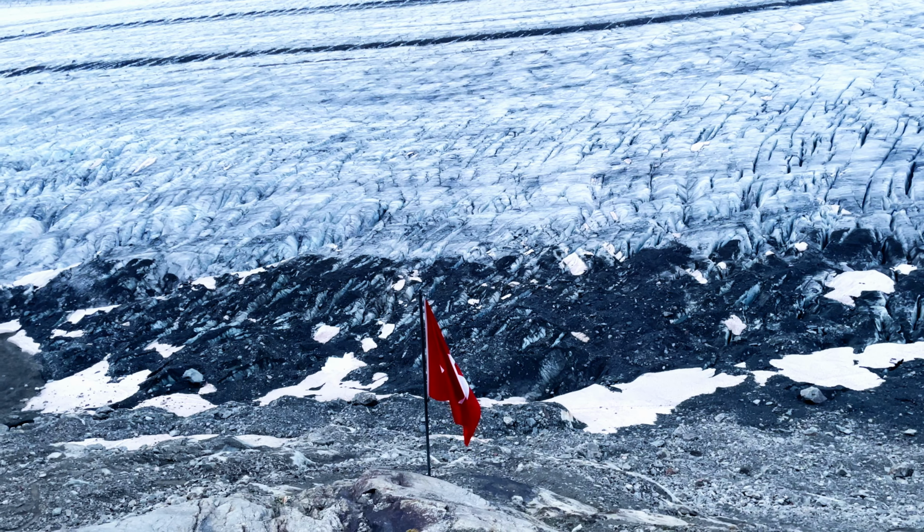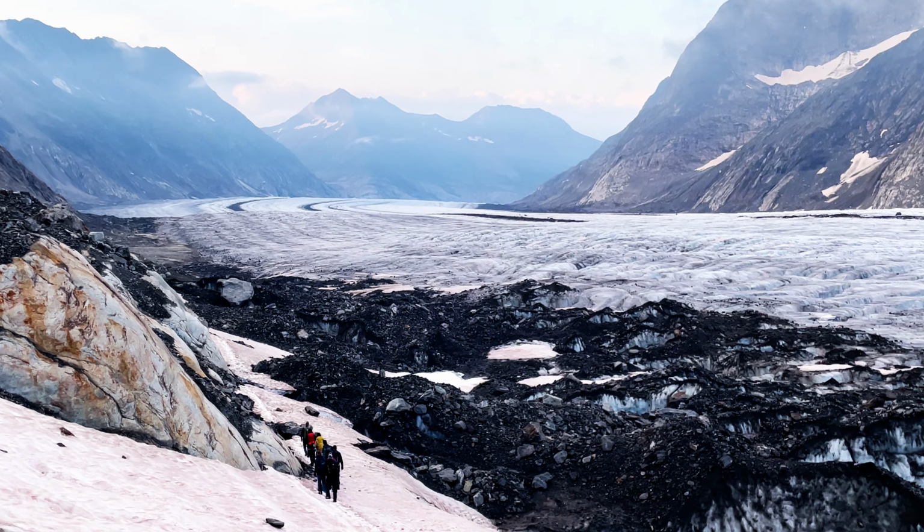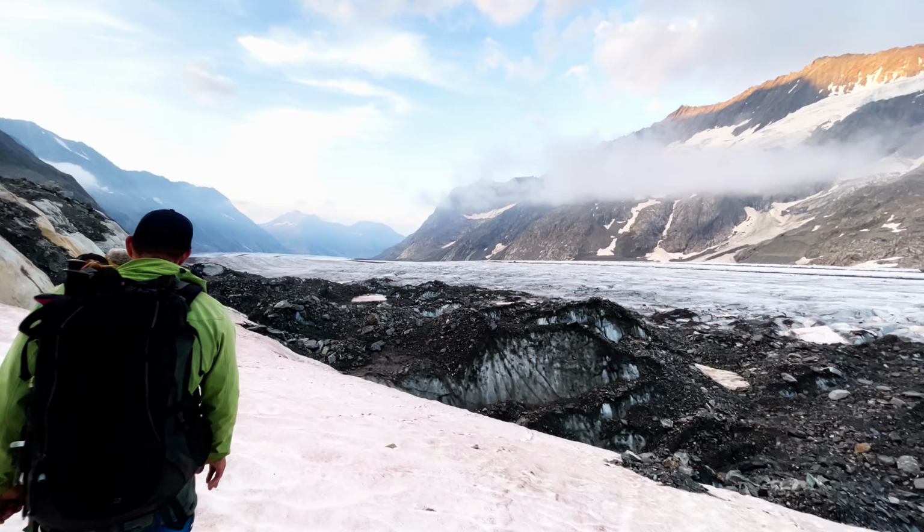It is not long until we reach the bottom of the trail and the glacier. From here, we will make our way across the glacier to the triangular mountain in the distance.